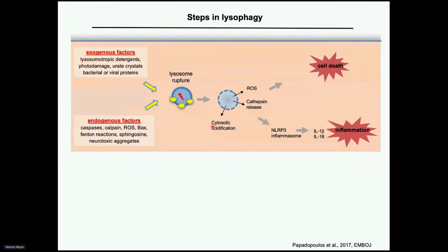I don't want to go into detail here. Also, obviously, the lack of lysosome function will also lead to a lack of degradation capability of the cell. So this is very, very deleterious to the cell. Why do lysosomes actually rupture? This can be exogenous factors like drugs, lysosomotropic drugs, detergents, crystals, and obviously pathogens that can damage the membrane.